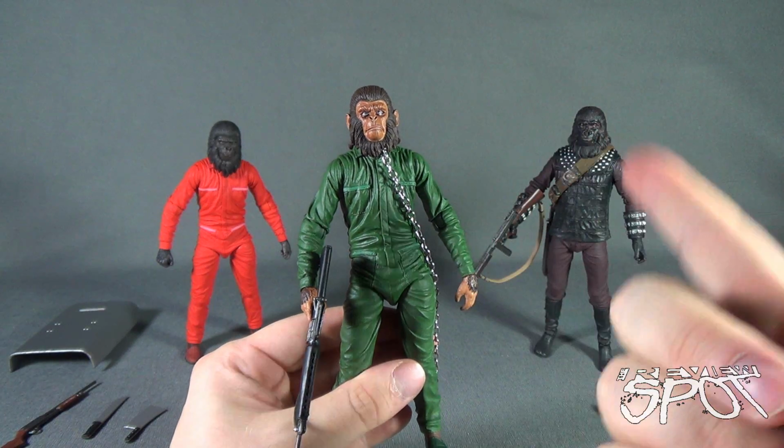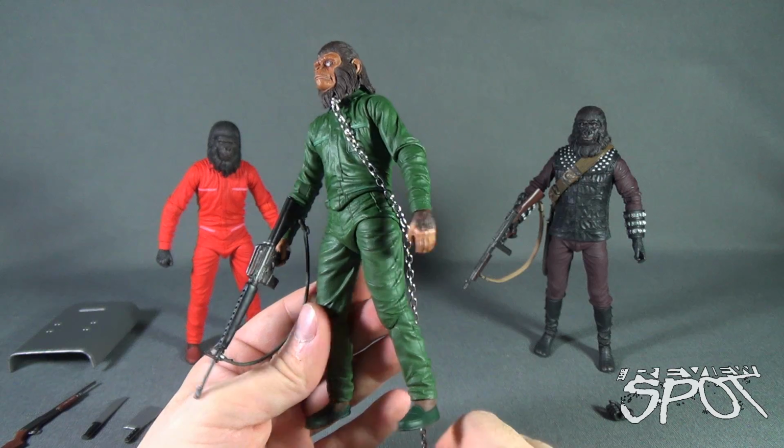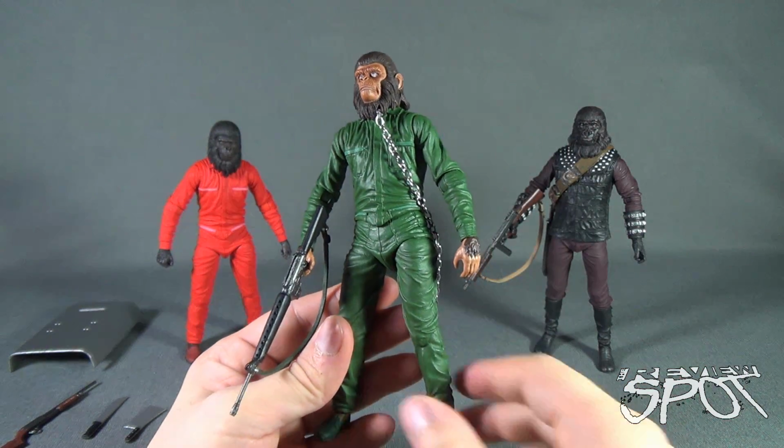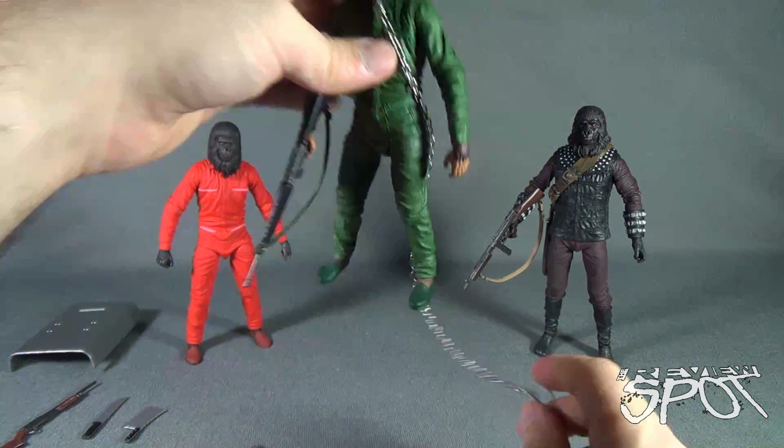Articulation would be the same as Aldo, as well as the Conquest gorilla. There's nothing different between the two. And really, because he has so much of the Conquest gorilla's similar parts, again, the articulation would be the same on him as well.